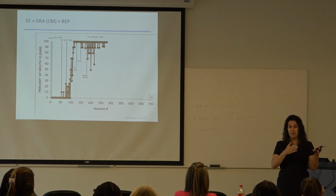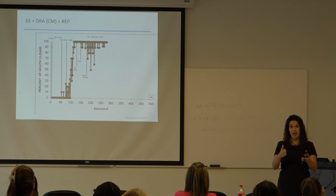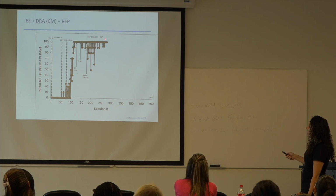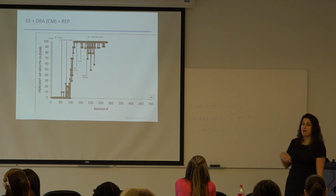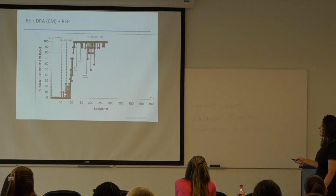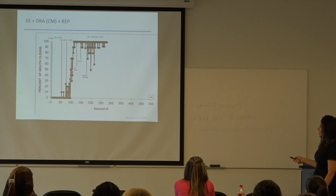So we started with problem behavior. We then went to acceptance. We then targeted expels. Now we're targeting packing. So they put a DRA in for clean mouth. So every time he swallowed, he got access to his preferred item. And then what happens? We see a nice increase right here. He's super motivated to get access to that toy. And then we go up to a higher bolus.